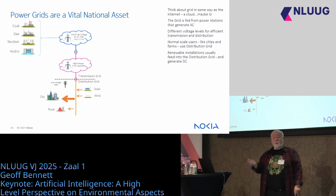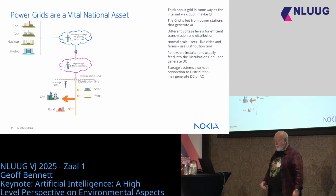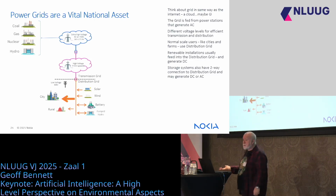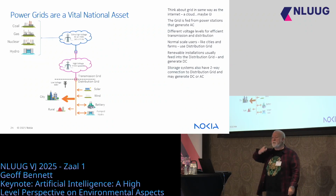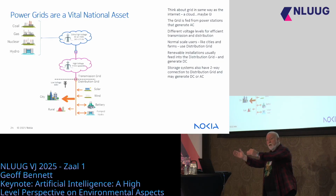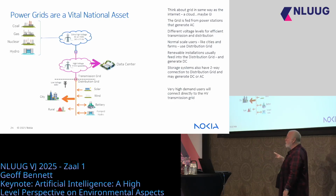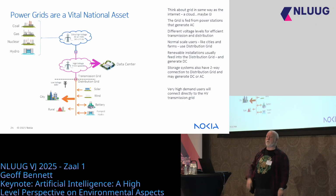Renewable installations, like solar and wind, usually are relatively low power contributors, so they feed into the distribution grid level. And then you have storage systems like battery backups, so-called BESS systems, and pumped hydro. They have two-way connections because sometimes they need to charge up and sometimes they are giving power into the power grid. Very high demand users like gigawatt scale data centers connect directly into the high voltage side of the grid because they just need so much power.